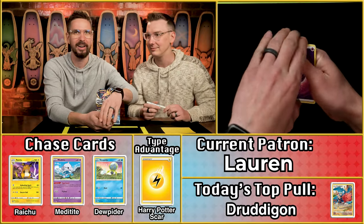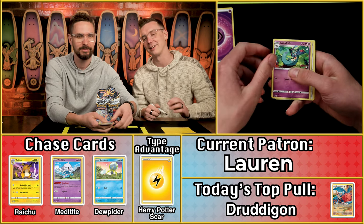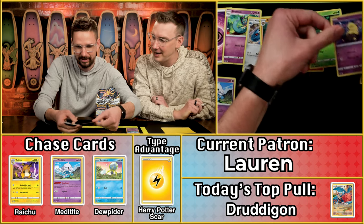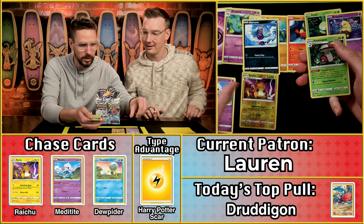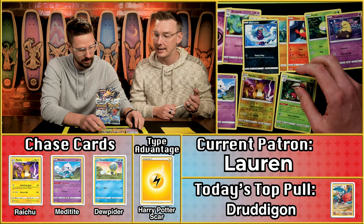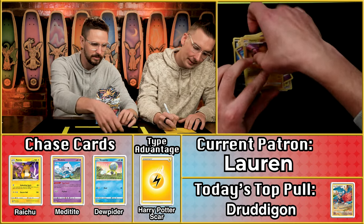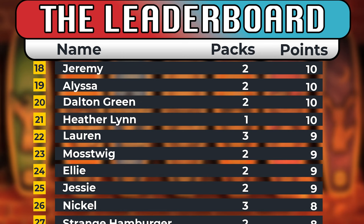All right, with the eyeball energy, and it's mocking us again. Oh, there it is. It's just watching us. Insult to injury, as it were. Oh, the Metazite scores, though. There we go. The Litten. Our first chase card of the day. The Drowzee, the Marill, the Raichu scores too! Okay, that's amazing. And the Amoonguss. So the Raichu is going to be worth 2, right? Because it's the type advantage, and it's a chase card. Correct. Yes, it's not a rare, but you are correct, because type advantage and chase card. Plus 4 on the day is going to be 9 for the season for Lauren.